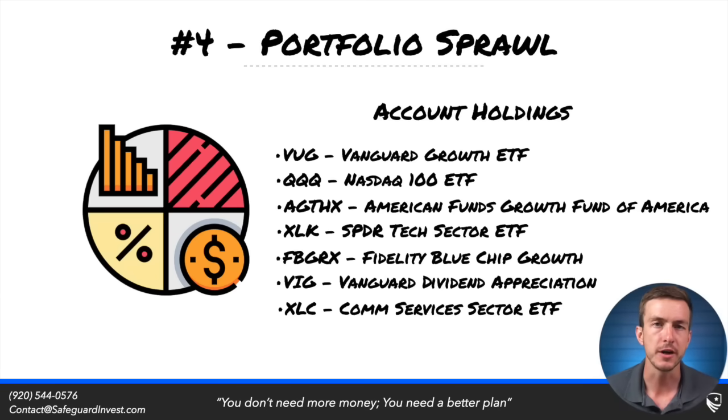Take the example on the screen. Say this was a group of stock positions inside of your IRA. There are 7 funds here, and within these funds, let's say hundreds of companies. This feels like a ton of diversification. The problem is, a lot of these funds are more or less the same thing. Most of these funds would be considered large cap growth funds, and therefore will carry significant redundancies.